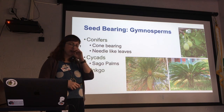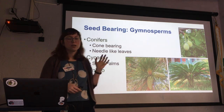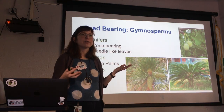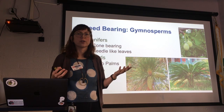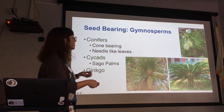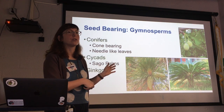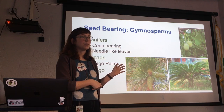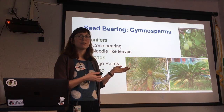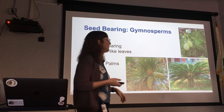So thinking about the seed-bearing plants, we start with the gymnosperms. Some of the first ones are going to be the conifers, which are cone-bearing with needle-like leaves. I think a lot of us are familiar conceptually with what a conifer is. The cycads, which will be things like sago palm, and also the ginkgo. Ginkgo is really fascinating because it has basically no other close living relatives. It's considered a living fossil, but again, that's like the term primitive, which you're like, it's been here the whole time. How rude to call someone a living fossil.